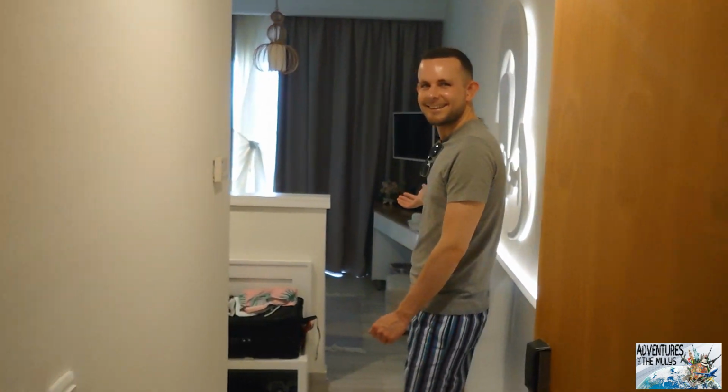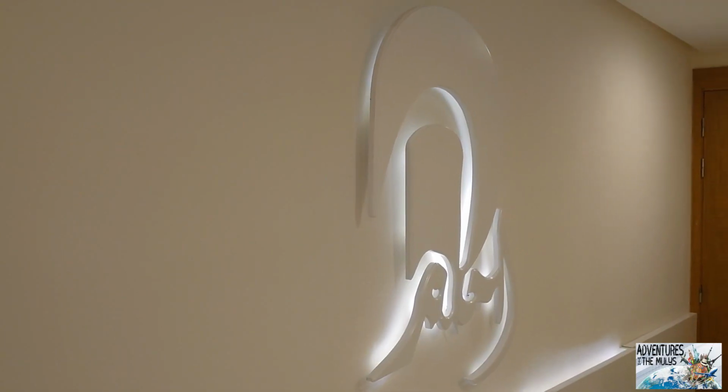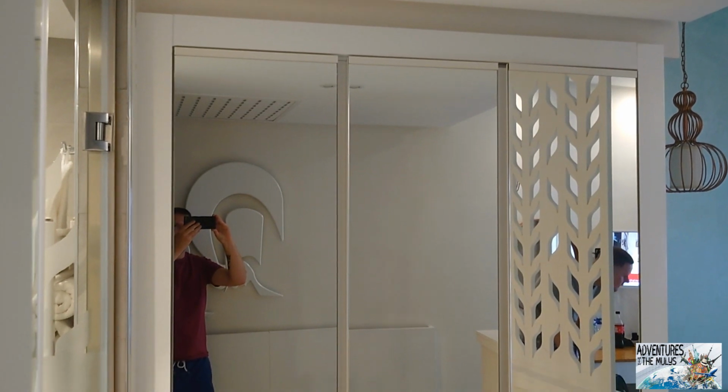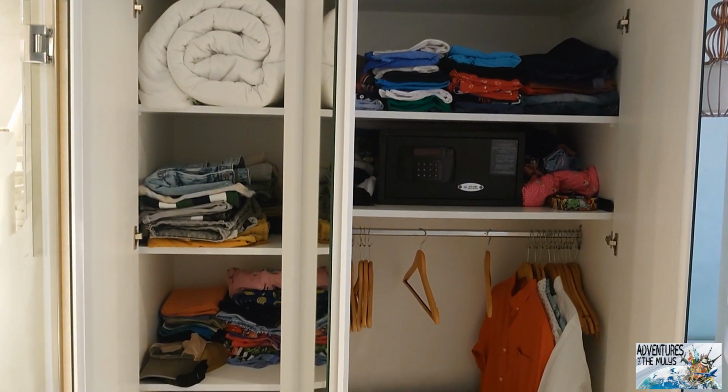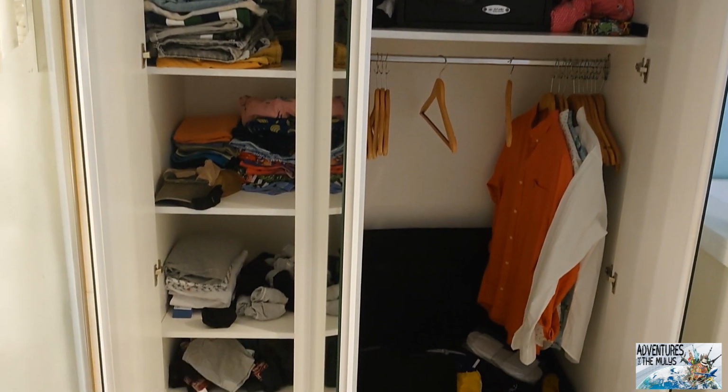So as you walk in, you've got this lovely light feature on the wall, and then as you turn left, it's obviously sectioned off. You've got your wardrobe, your safe's actually in there as well, plenty of hanging space, plenty of shelves and everything.